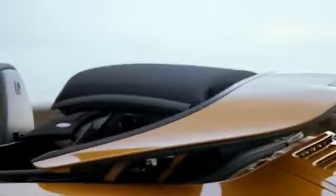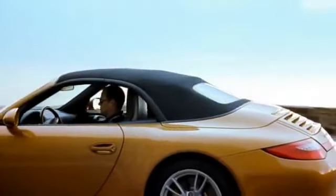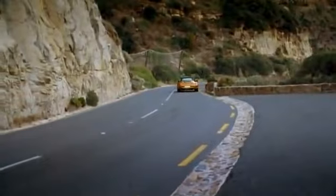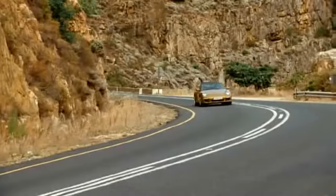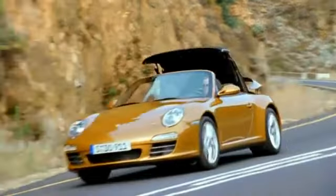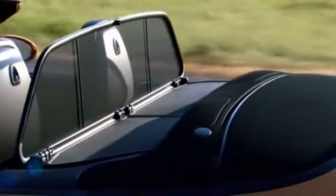Thanks to the hood's concertina folding action, the inner surface is well protected at all times. What's more, when it is open, all the storage space is covered. The hood is operated electrically at the touch of a button on the center console or via the key remote. It opens and closes in approximately 20 seconds, even at a driving speed of up to 50 kilometers per hour or 31 miles per hour. A wind deflector is included as standard.